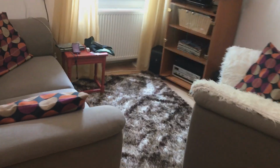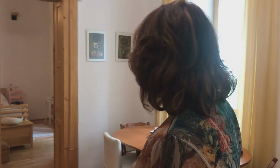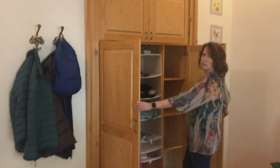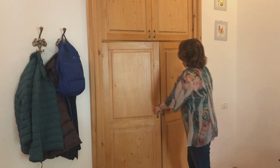To a very spacious living room. So we have the living room area with couches and TV, and then we also have a dining room table, which has come in handy for us, and this wonderful bedroom, tons of storage space, more than we would ever need.